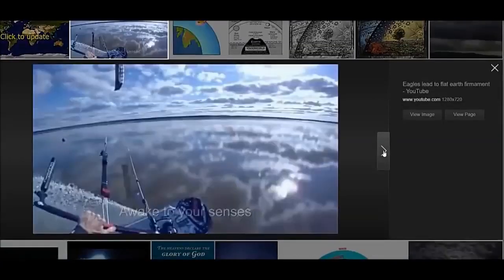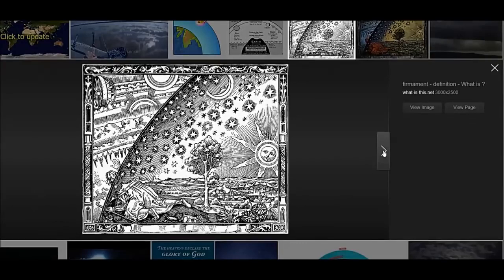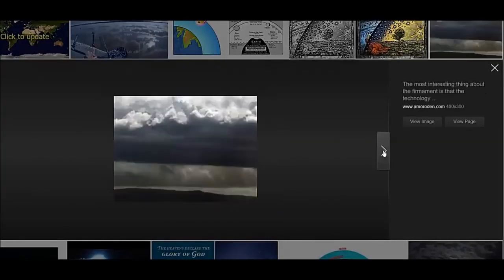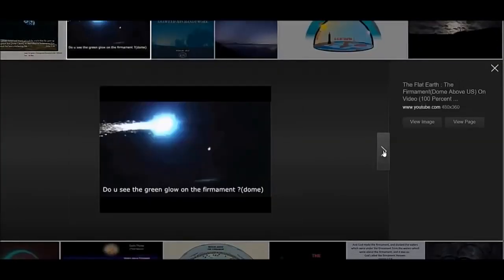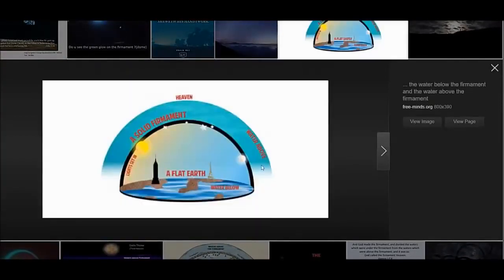yet so many people don't want to believe this. If you keep looking and keep looking at the stars, looking at the sun, looking at the moon like I have and like I do, you really start to come to the conclusion that everything that's above us isn't what we've been told whatsoever at all.